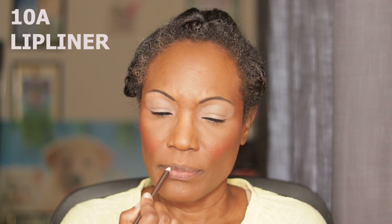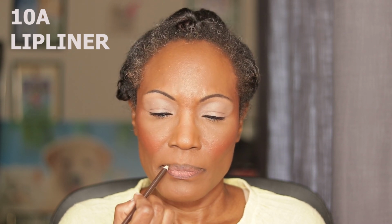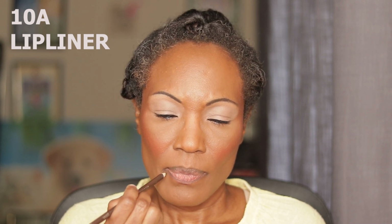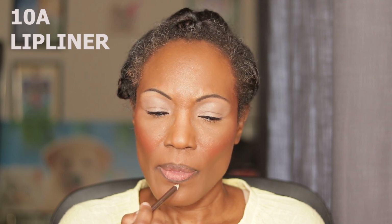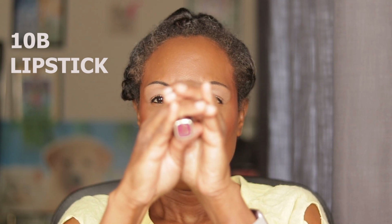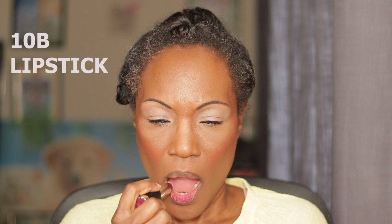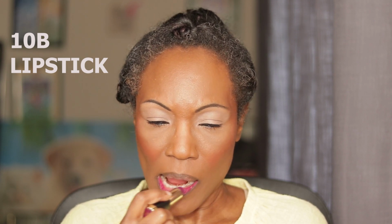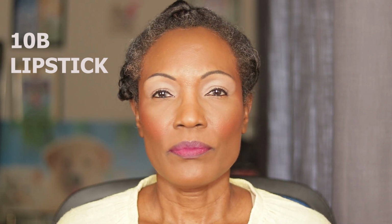Now lip liner. Lipstick. And these are the 10 simple, easy steps for beginners.